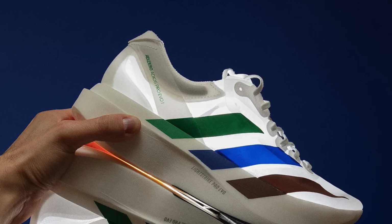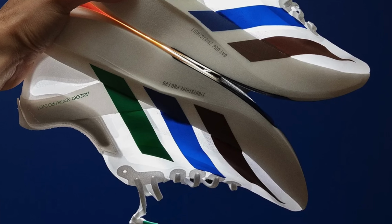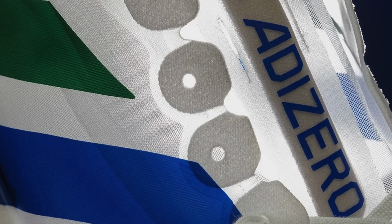Well, the reason that some people might want to spend $500 on this sneaker is that this is by far the most limited shoe in today's video. It's limited to just 85 pairs. This was actually the silhouette and the colorway that Pharrell wore when he was a torchbearer for the Paris Olympics. And now this racing super shoe is finally available to the public.